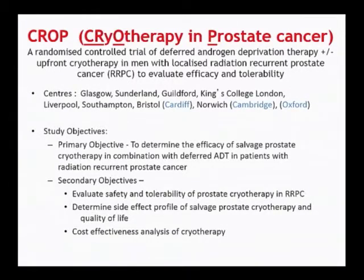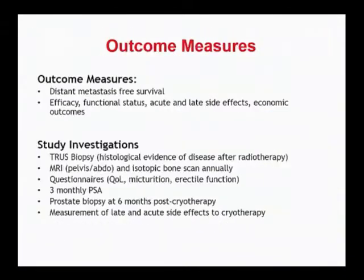We were very fortunate to obtain support across the UK in a number of centers. In blue are the centers that have not previously done cryotherapy, but were keen to be involved. Our objective is to test effectively how good the treatment is in terms of cancer control or cure. The secondary objective is how safe, how well tolerated, and the side effect profiles, and importantly, the cost effectiveness analysis, because that will not only apply to cryotherapy, it can apply to other salvage options.